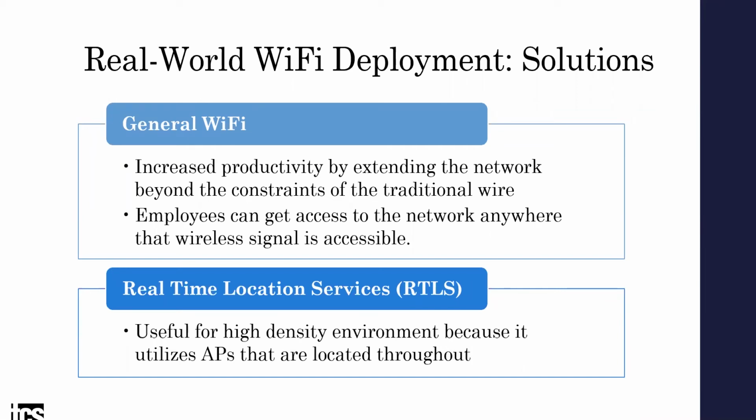All right. So we're going to look at some real world Wi-Fi deployments. You've got to think about the solution. What best fits your needs? Not everyone needs wireless, and of those that do, there are different wireless technologies to meet objectives. So it's important to understand what types of wireless technology are out there to be leveraged in your own environment to really harness its potential.